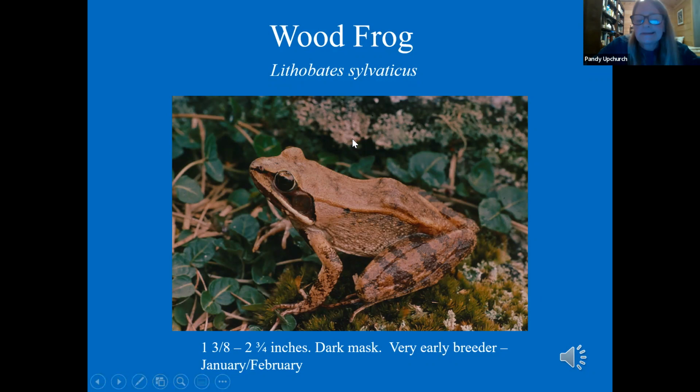In these guys, they sound like ducks quacking. Sounds like a raft of ducks, but it's at night. And ducks don't typically quack at night. So if you hear something that sounds like a raft of ducks in a wetland in January, February, it's a good chance that it's going to be a wood frog.